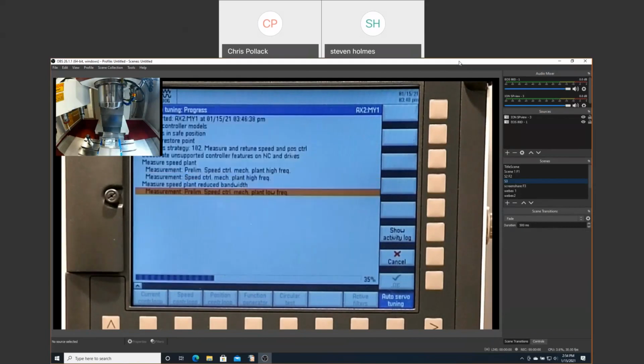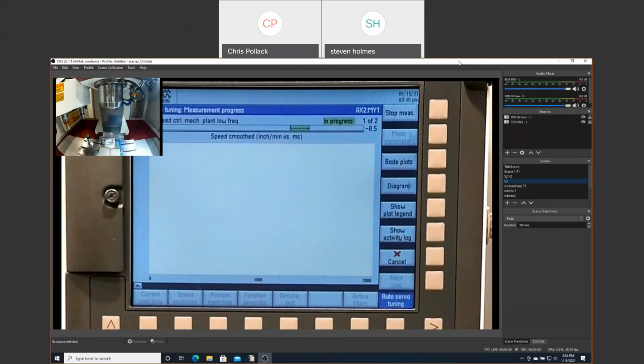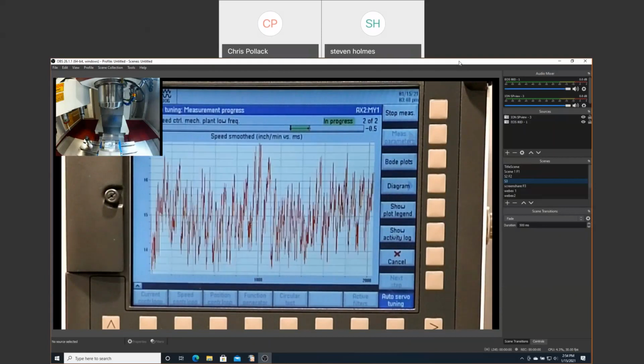Now, they'll squeal even more depending on your couplings, and there are certain mechanics of the machine that can make it sound pretty aggressive. Yeah, and that would be totally normal when you're performing this test, because that's what it's trying to do, to drive the machine to oscillation to get that maximum point, and then back it down from there. Exactly. So then at this point, it's pretty straightforward. You're just going to follow through the strategy.